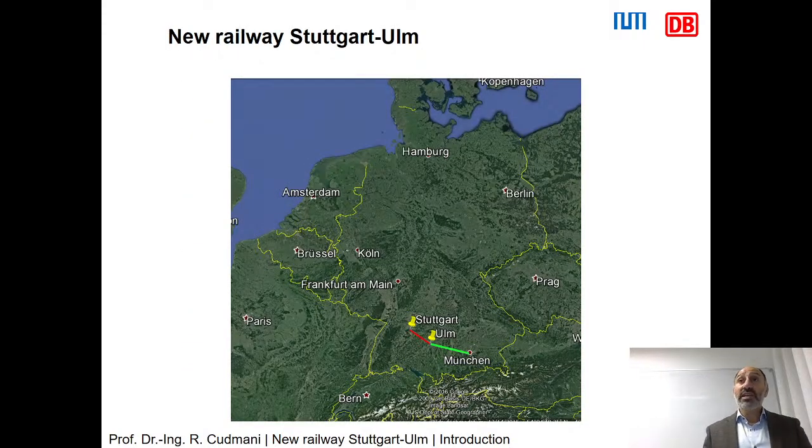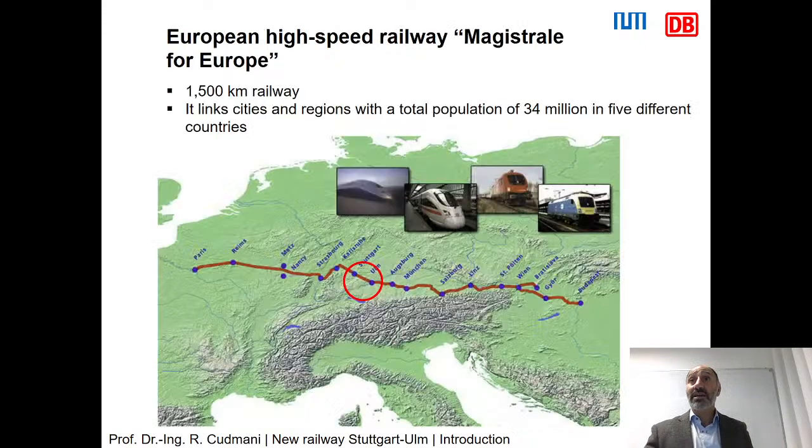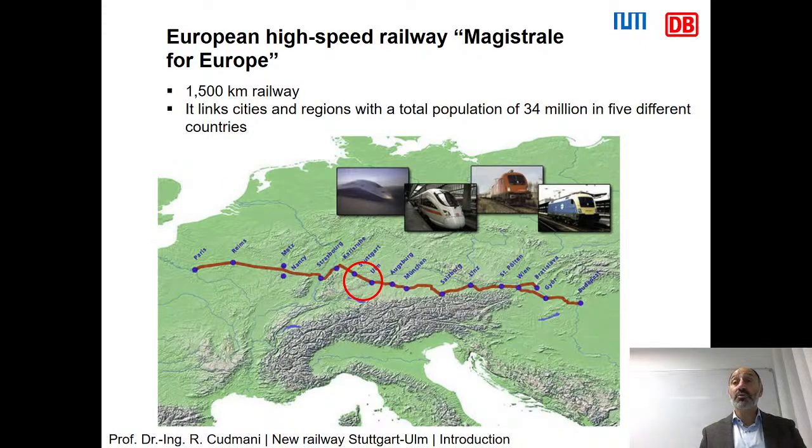The new railway will connect the cities of Stuttgart and Ulm. Considering the already existing new line between Ulm and Munich, it will allow a reduction of the travel time between the state capitals Stuttgart and Munich to about 75% of the current travel time of 2 hours and 20 minutes, and motivate probably many people to use the train instead of the car. It is worth mentioning that the project is part of a 1,500 kilometers European high-speed railway linking important cities from 5 different countries between Paris and Budapest.